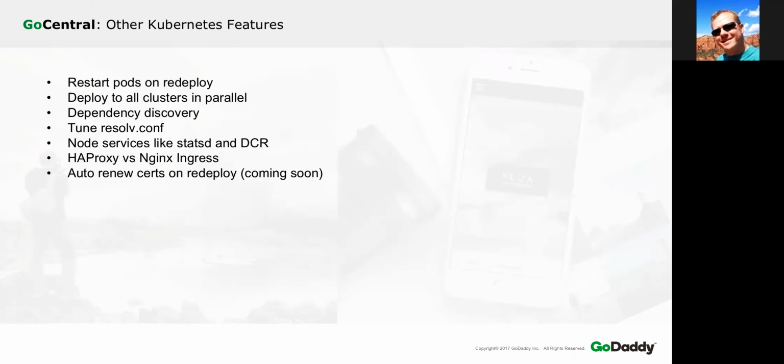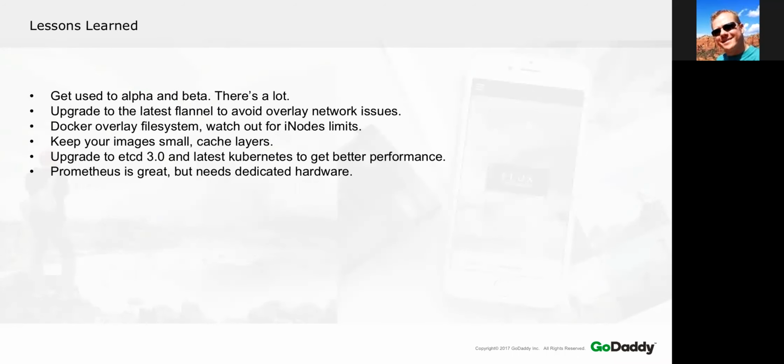It also gives you an HTML-based stats page, which, unless you buy the actual Nginx Plus version, you won't get. Something we're getting ready to add is auto-renewing our certificates on redeploys. Certificates expire, and so all app owners need to do is redeploy their app, and it automatically reissues a new certificate and redeploys it.